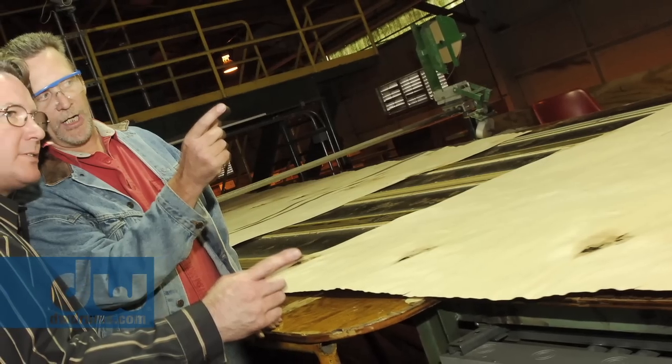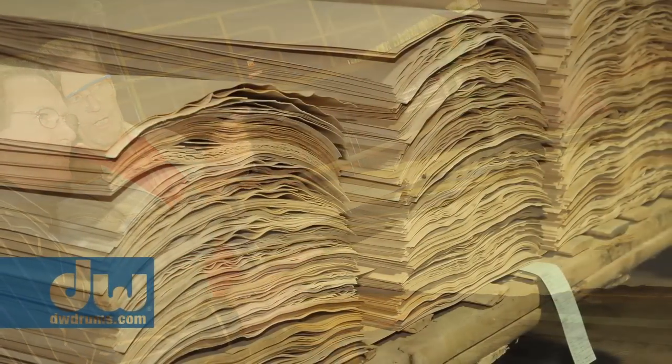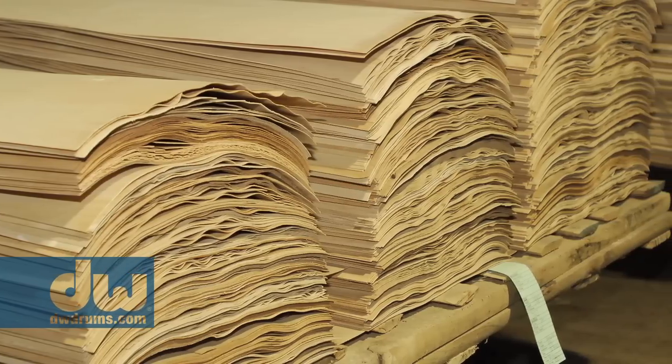Certain logs are flat sliced. Some of them are rotary cut. There are all kinds of different looks. For example, you can get cherry wood that is flat sliced and it has a cathedral look about it, okay? But if you rotary cut cherry, the patterns get bizarre. They get really wild and crazy, and that's the stuff that I really like to put on the outside of cherry drums.